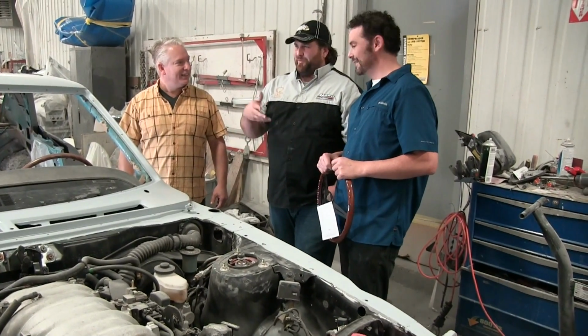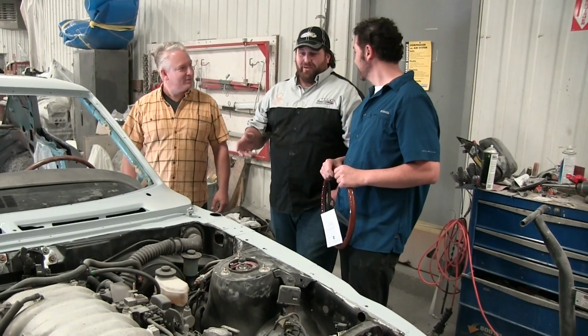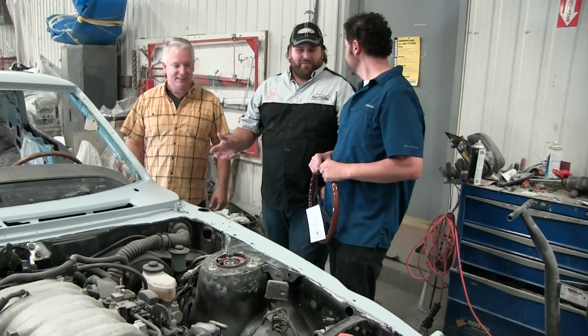This is well beyond a high-quality job and below a full-on restoration that you see on Discovery. This is a real working body shop. It's not what you see on TV. What you see on TV is reality, because people do that. But those are $150,000 builds plus. Some of them $250,000. This is not the case.